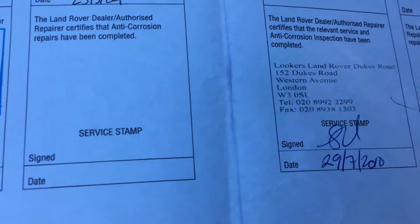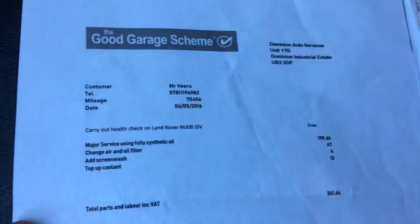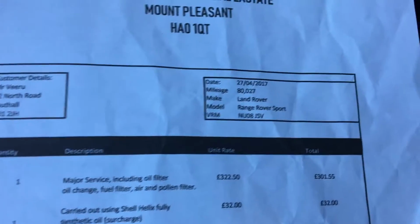So we've got a service on 4,500 miles. Then we've got one on 14,745 miles, and they are both main dealer stamps. We've got a main dealer service here at 59,913. We've got a major service done here, mileage 70,456. And then we've got another major service done here, 80,027 miles.